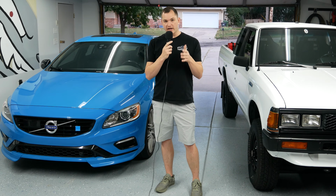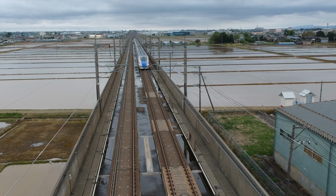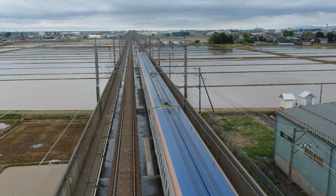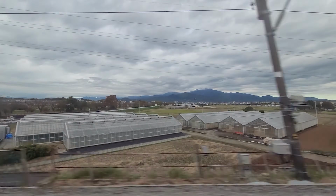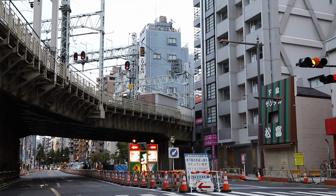Now, if you were not traveling by car in Japan and you were going over large expanses besides a plane, you'd most likely be taking their very robust train system, which leads to a lot of train tracks. Japan actually does a pretty good job of keeping them away from crisscrossing roads by either going through fields or over them on bridges or straight through mountains.